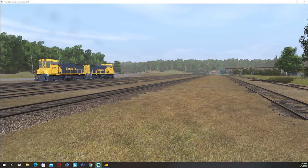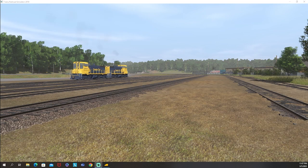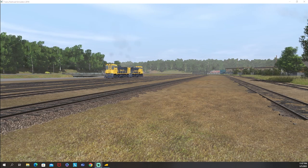Normally on a busy day like today, we would actually have quite a few cars here in the yard waiting for the next train to take them over to their respective railroads. But today our yard is empty, so we're going to assume that maybe this is like a Sunday or something where we just haven't had a train come through in a while and everything's been sorted out already.